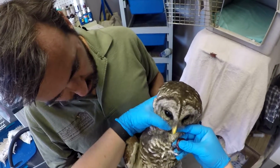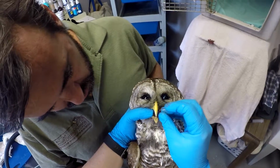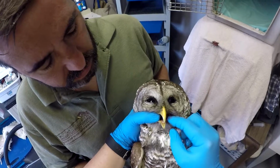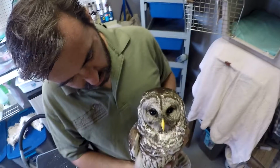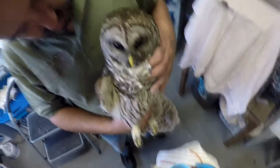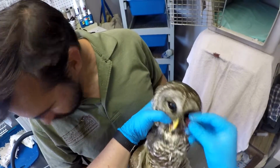So one of the things we like to see when we're working with birds that are really weak is a little bit of fight in them. You'll notice here that as I'm pulling my finger out, she starts to bite down. That we really like seeing. Shows that they're starting to get a little more energy, a little bit more fight, a little more spunk. And then we know that we're starting to get on the right track.